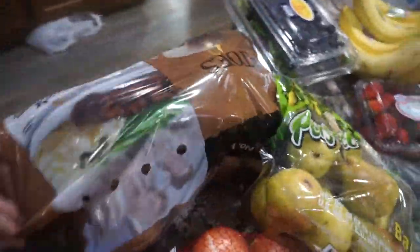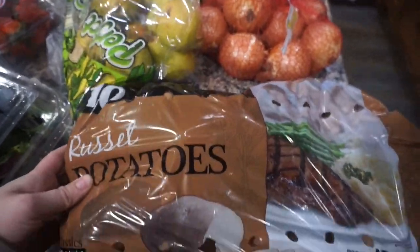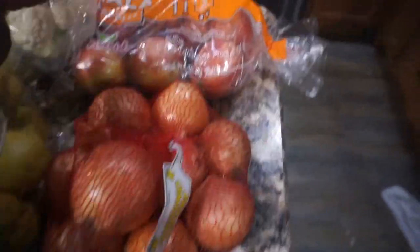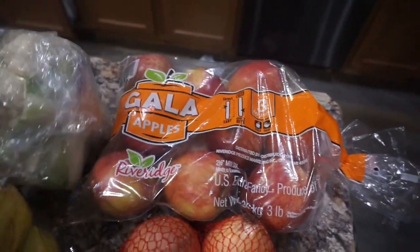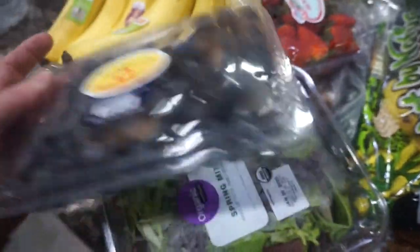I'll start over here. I always have potatoes on hand, and I was out, so I did get a big 10-pound bag of potatoes. Then I also got a bag of yellow onions, a bag of apples, a head of cauliflower. We love these Bartlett pears, and I also got blueberries, probably for muffins one day this week, and some lettuce.